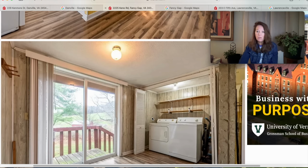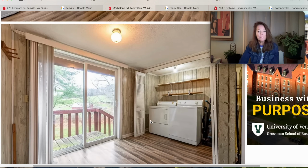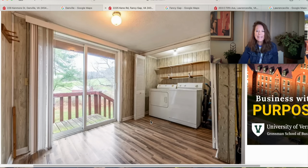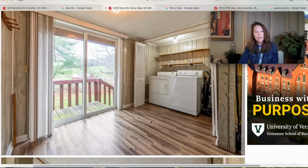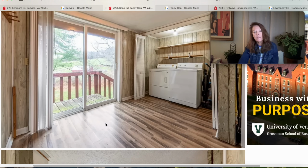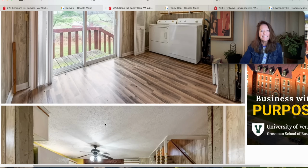Nice. We don't get laundry in those $1 million houses that I showed earlier. Isn't that amazing? You just never know. And here we have a house for $150,000 in Fancy Gap with a washer and dryer. It's one less thing buyers got to worry about. Here we have a nice slider door to get us outside to the deck area as well. That's always nice. Come in from outside, throw your clothing in the washer, and call it a day.